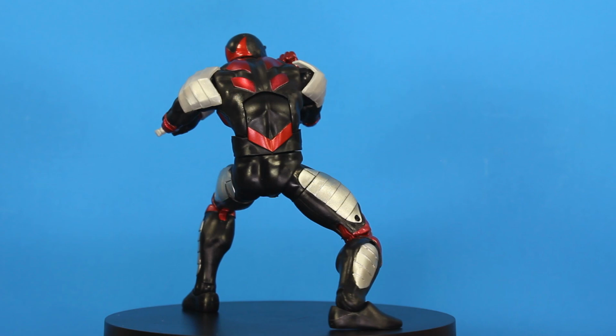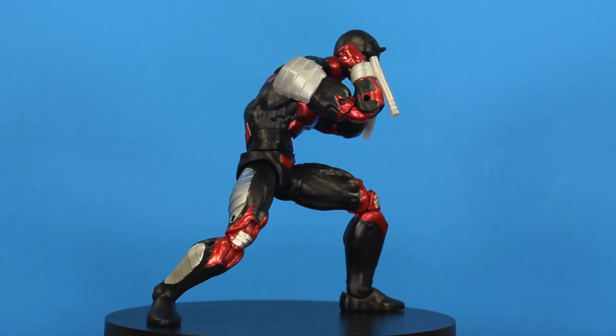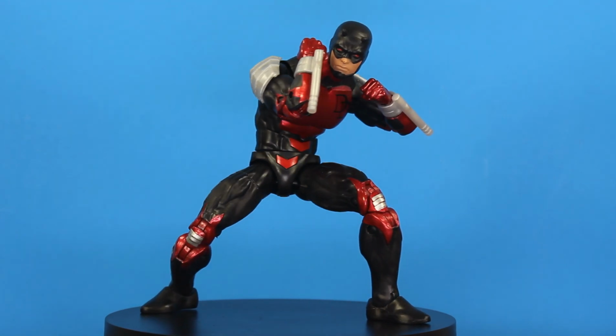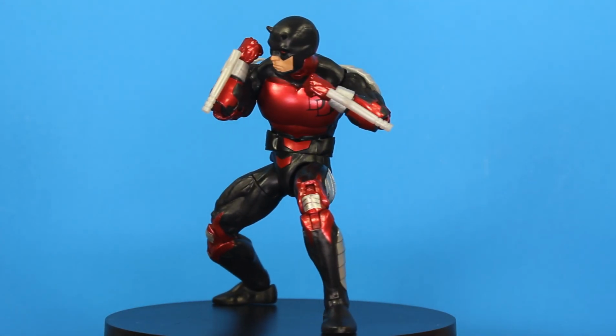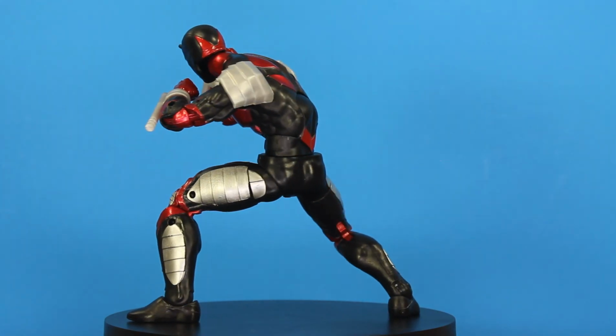Everything is sculpted from the red and silver armor bits to the non-armor. Some of the armor parts, like the shoulder pads that hinder the shoulders going up, I wish were trimmed down a little and painted in metallic along with the wristbands, just like the metallic silver on his legs.